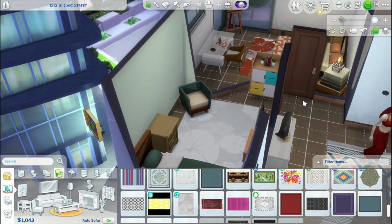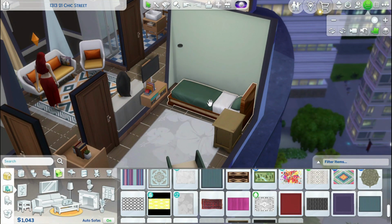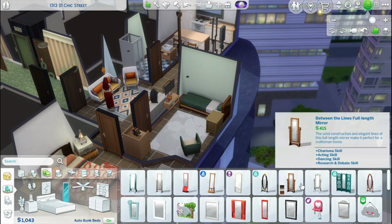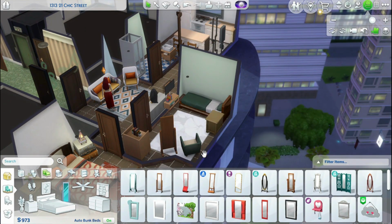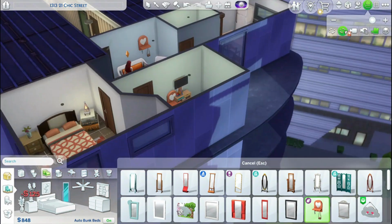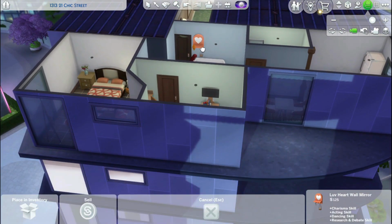We still have 1,000 simoleons left. I don't think we really need much else in this build. I think the most I would add is maybe another one of these little mirrors. And we'll put this little mirror over here. Honestly, I want to put this out by the work, because I think the orange swatch is really cute for it. I'll place it a little higher.